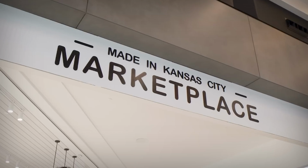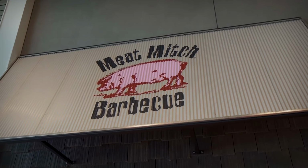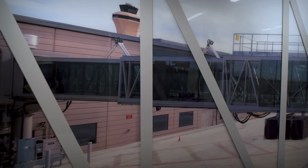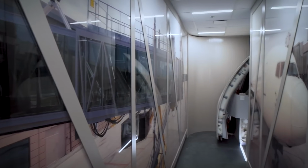The recognition came fast. In J.D. Power's 2024 Airport Satisfaction Study, Kansas City ranked 3rd among all large airports in America. It won a spot on a global list of the world's most beautiful airports. It won the top award in North America for airport dining and shopping.